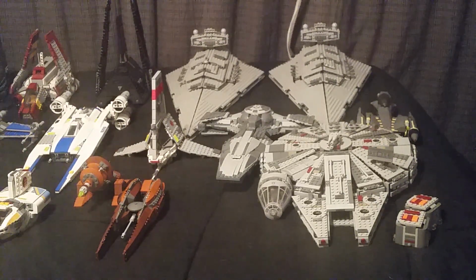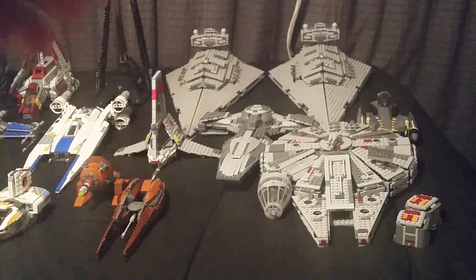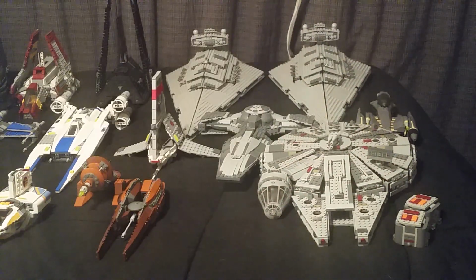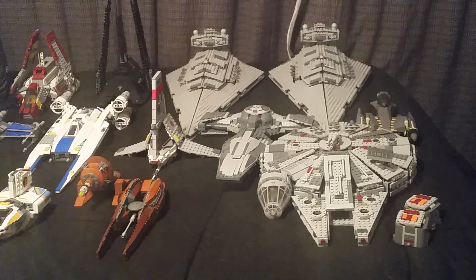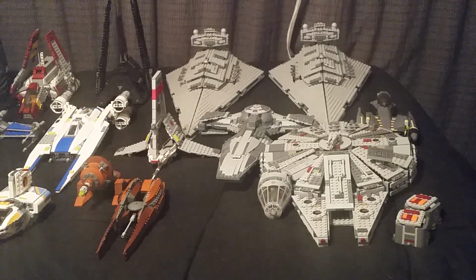We have, right next to him, the Sith Infiltrator. Then we have General Grievous' Starfighter. That's the oldest one, the first one that came out. I have the Clone Wars one, but it's in parts, and I really want to rebuild it, but I just need the time and effort to actually find all the pieces.